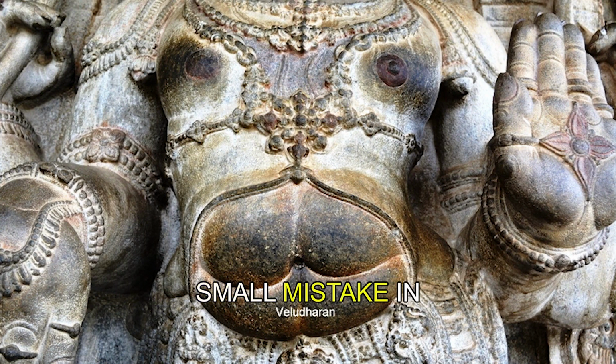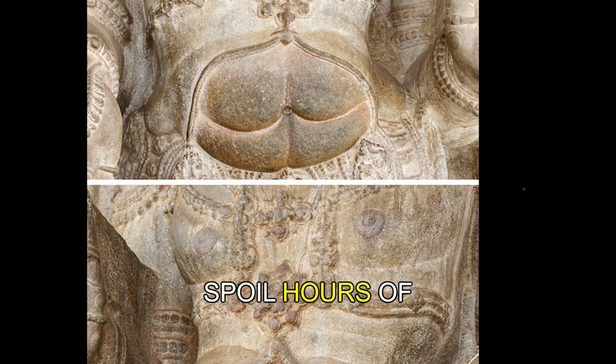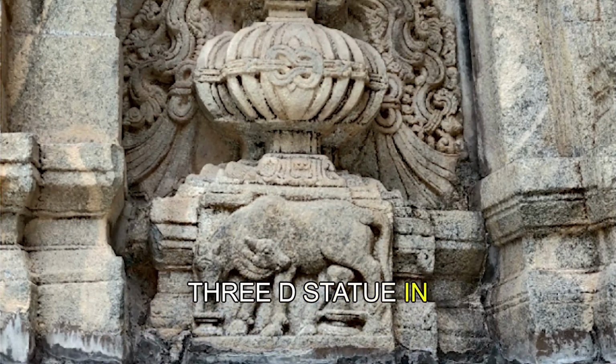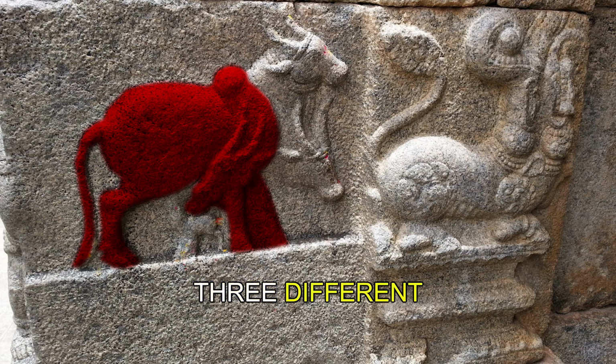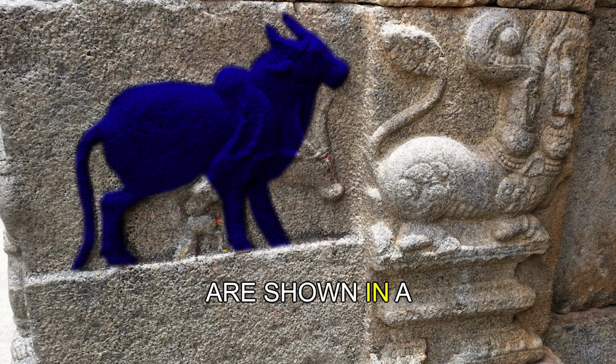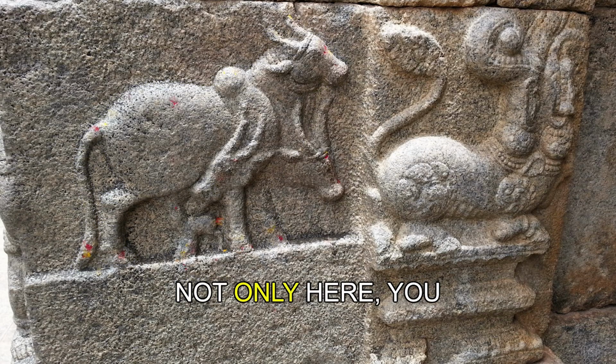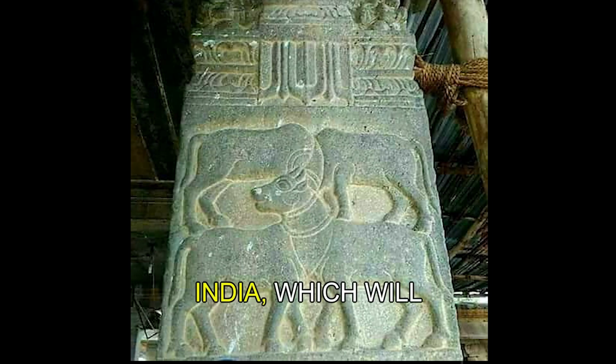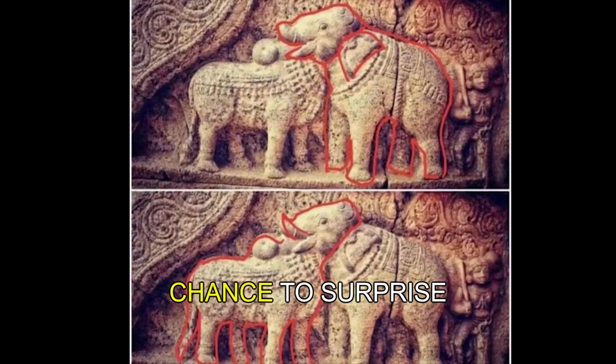Because even a small mistake in such a statue can spoil hours of hard work and make the entire stone useless. There is another 3D statue in the same temple. 3 different forms of Kamdhenu are shown in a single statue. Not only here, you will see such 3D statues in many temples of India, which will not leave a single chance to surprise you.